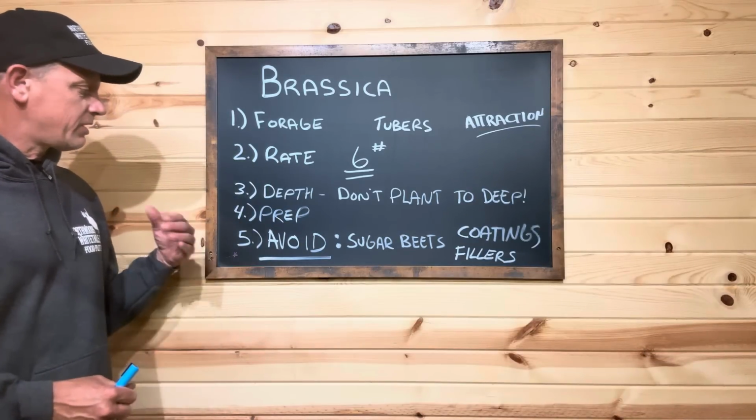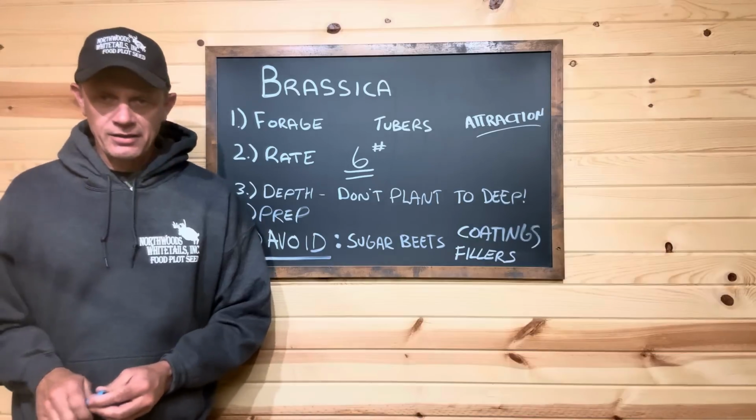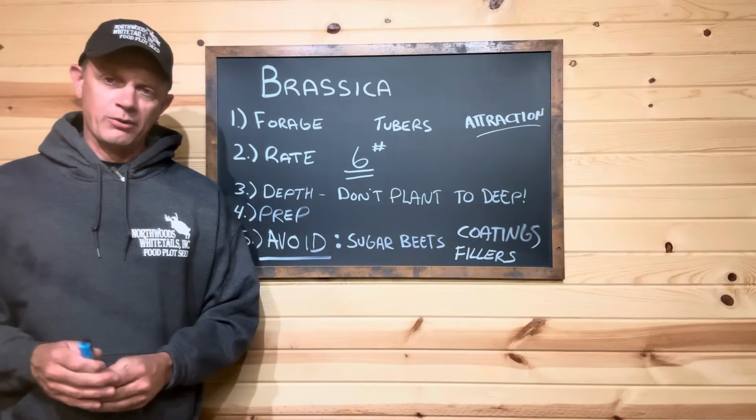So those are some things you need to avoid when you're buying brassicas. There are so many companies that are getting into this. Very few really understand this. Very few know what they're doing. I think we've got the absolute best brassica blend offering with our Sweet Feast.